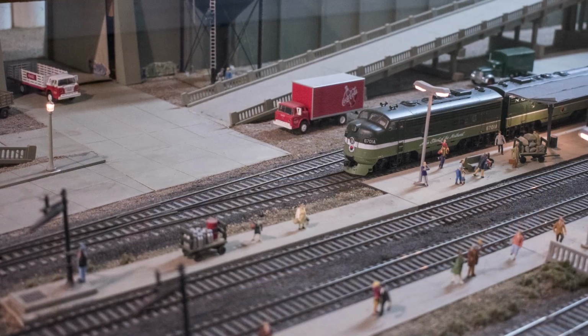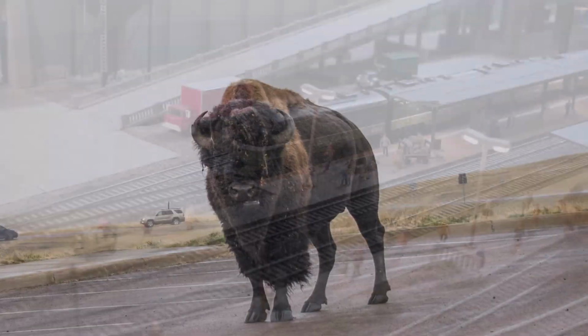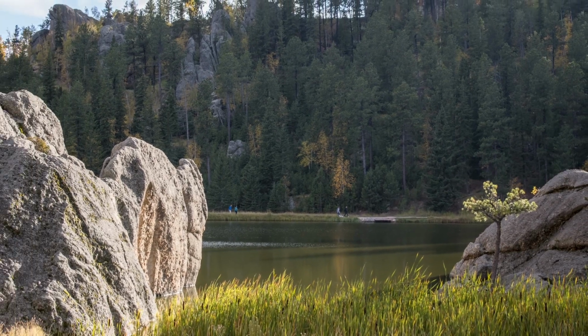While you're there, check out the Deadwood model trains layout at the Northern Hills Railway Society. It was huge. There were many hikes and attractions we simply didn't have enough time to visit. There was just so much to do in the Black Hills area.